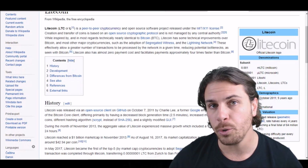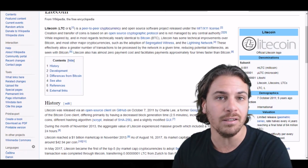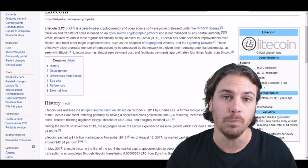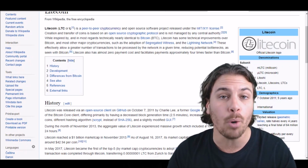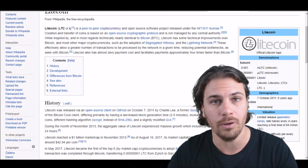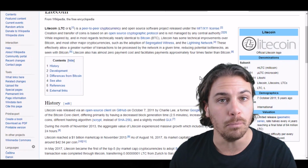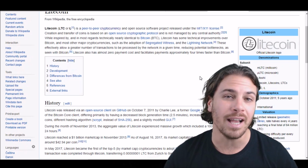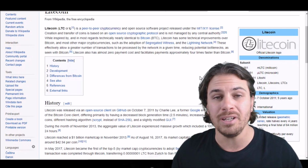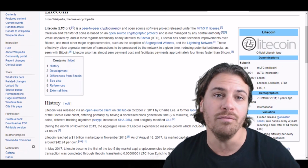Now, Litecoin was created by forking the Bitcoin blockchain back in 2011, allowing Charlie to make upgrades to the Litecoin blockchain by implementing protocol upgrades such as segregated witness and the Lightning Network. Now, these technical improvements and upgrades to the Litecoin blockchain basically allow transactions to be processed at a much faster rate and also reduce potential bottlenecks in the network during periods of high transaction volumes.